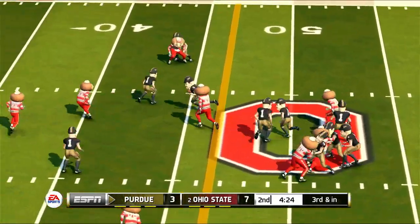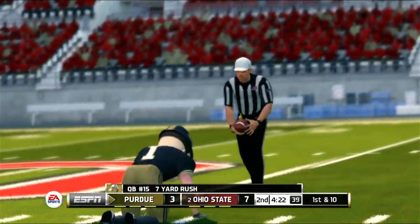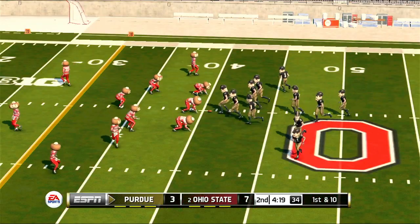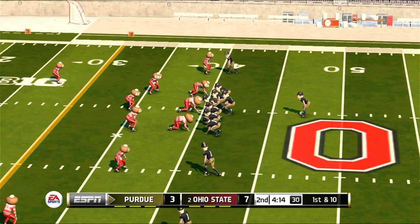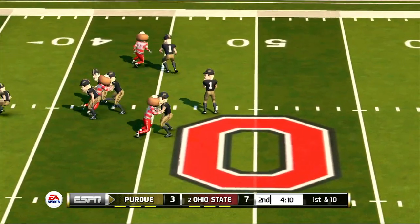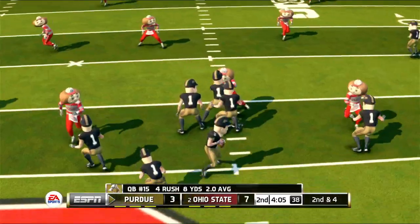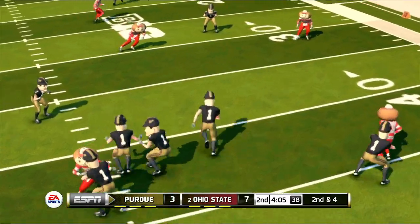He scrambled. And they make the stop at the 40. That's a gain of seven on the play. First down. Tight right. Three down. Mike five. Let's go. Now he's scrambling. He's tackled around the 34-yard line. Good for a gain of 6 yards. That'll make it second and four.